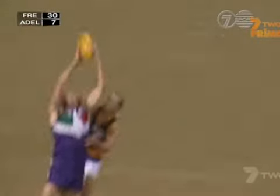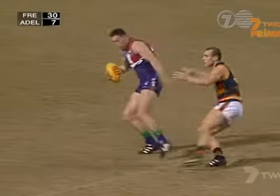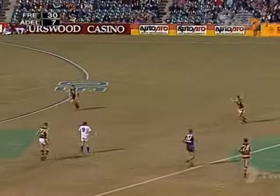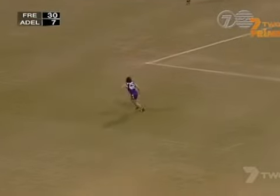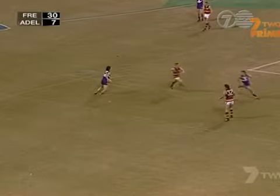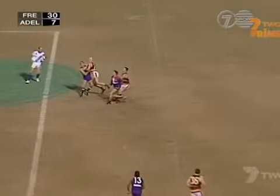That's a bit dangerous, but Parker stood tall there against Edwards and took the mark at half back. Parker, who's playing his 51st consecutive match for the Dockers. So he's been consistent. He was runner-up in their best and fairest last year. So he must be highly rated at the club. And Norrish, busy early. He's got the job on Rashudo.